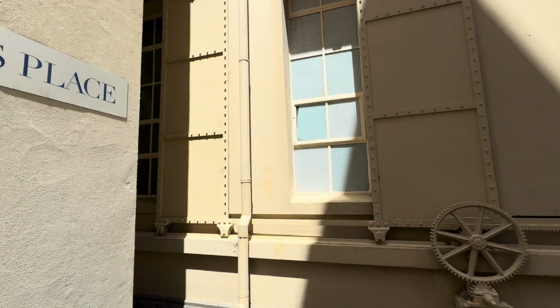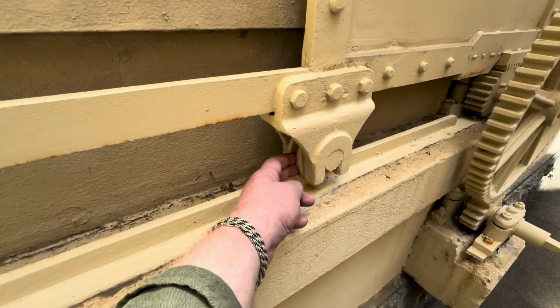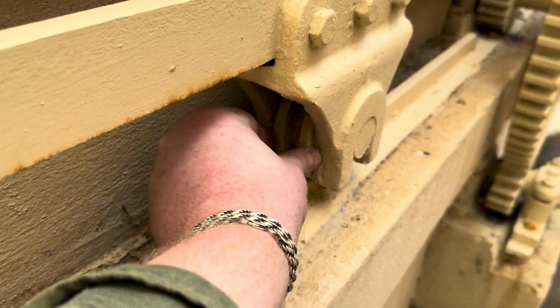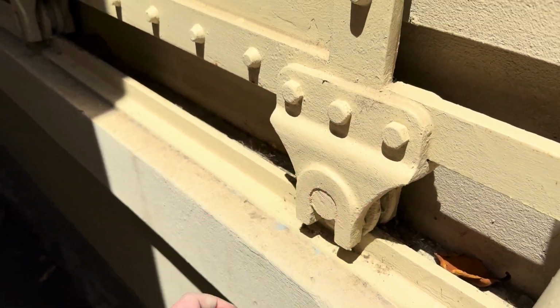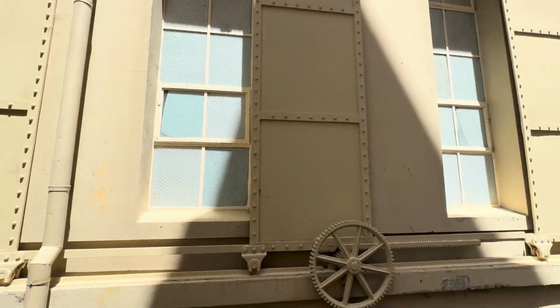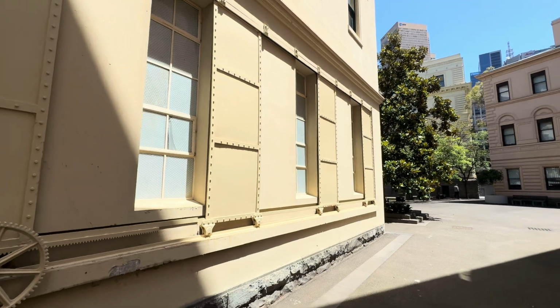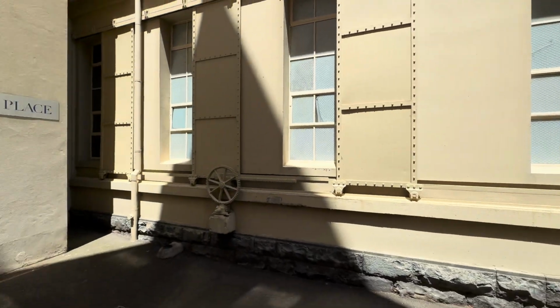See that? So you got these roller doors on these little tracks, and they would roll backwards and forwards when needed to shut off these windows from rioters, perhaps? I don't know. What a fascinating system.